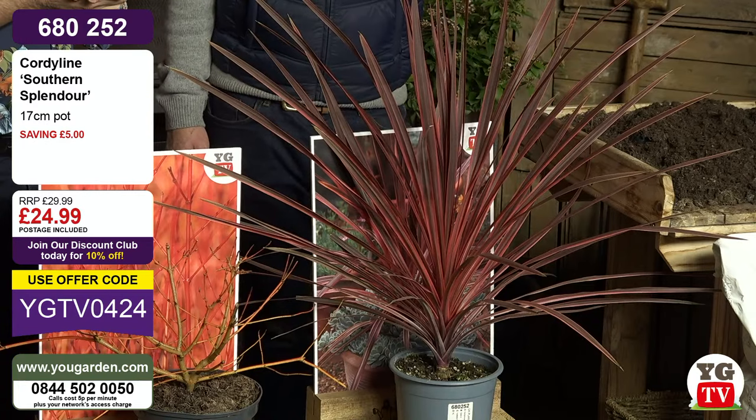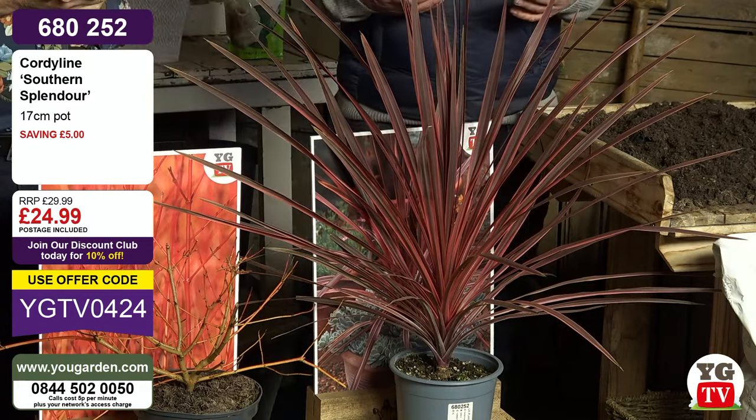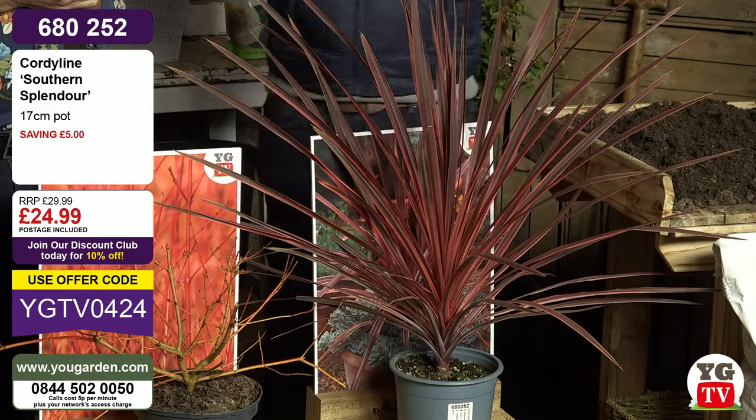Now, we do class cordylines as being winter hardy, but obviously with climate change, you just never know sometimes what you're going to get in the depths of winter. So I know a couple of years ago, a few people lost their cordylines. I lost a couple of my little baby ones, and then some of my bigger ones, I lost the crown, but then they sprouted from the bottom.